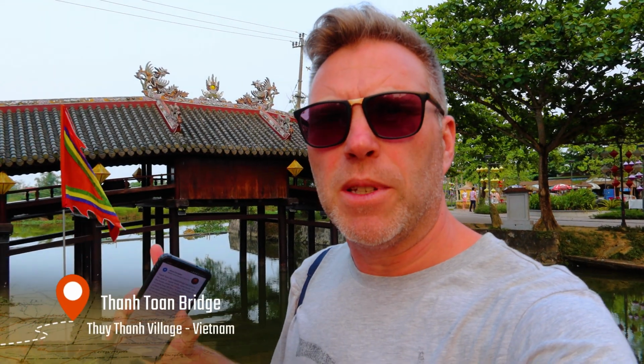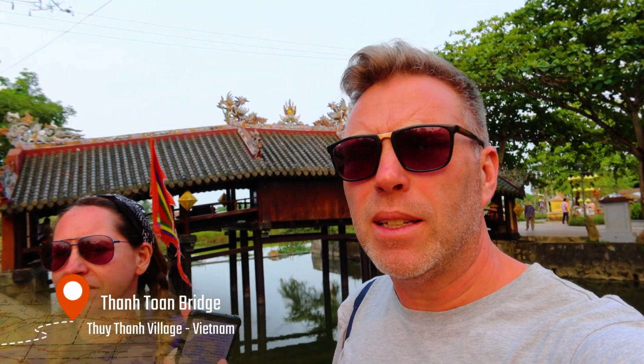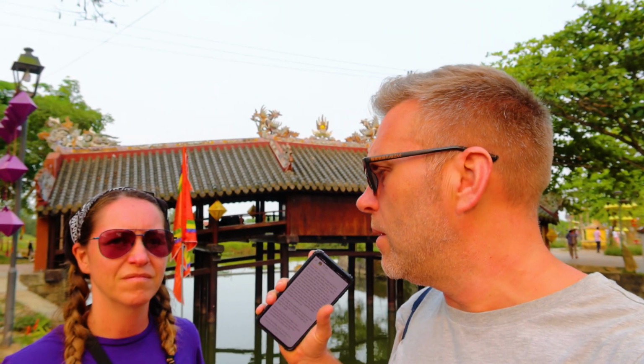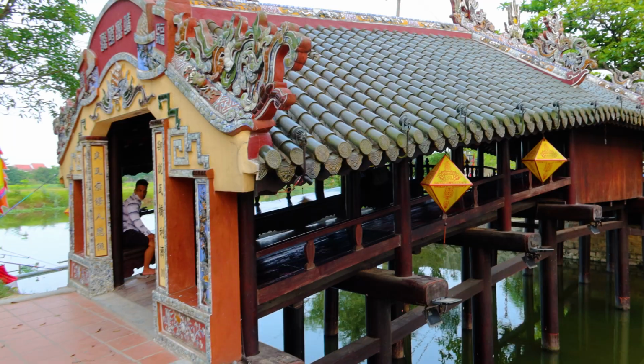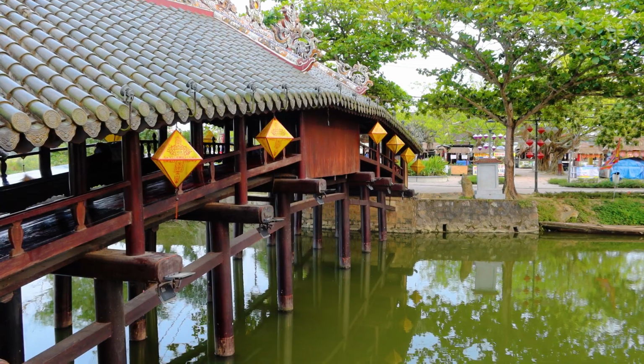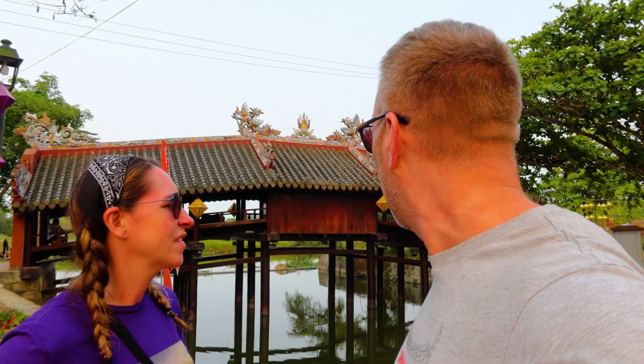So this is the last stop today, and this is Toan, might be saying it wrong, bridge. Apparently this is in lots of famous photos, and it was built in 1776, was it? It's very similar to the one in Chuon, as is this area, because it's all rice fields around here. It's got a very similar feel, but on a much larger scale. It's not quite like the Japanese pagoda bridge in Chuon, but it's very similar.